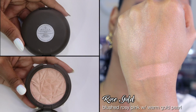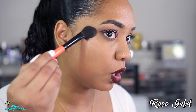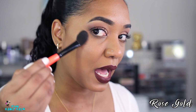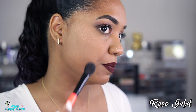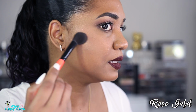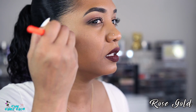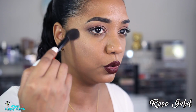This one is described as a blushed rosy pink with warm gold pearl. I think the pink shades for me are just a little bit too intense, but this one is nice. It has that pink sheen to it, makes it look a little bit too light. It almost looks icy gray on my skin, but it does melt in because it's a deeper rose gold, and it doesn't look too stark at all.